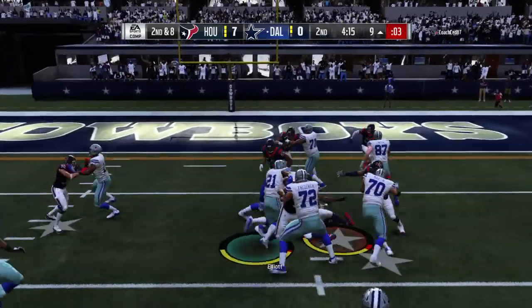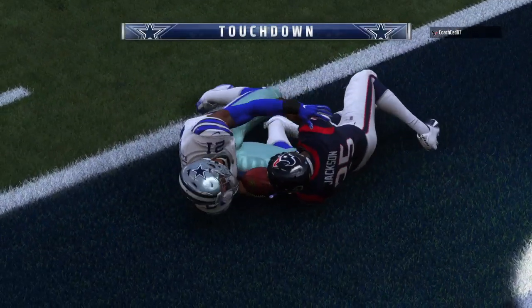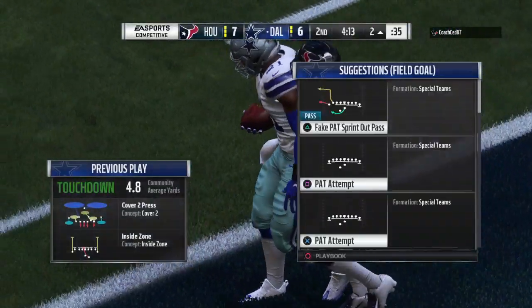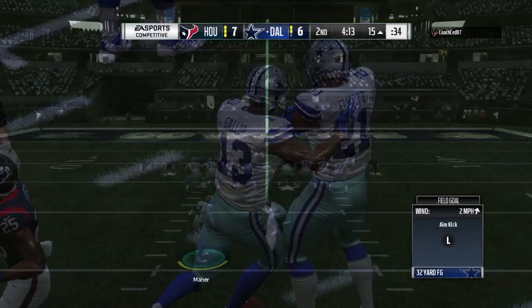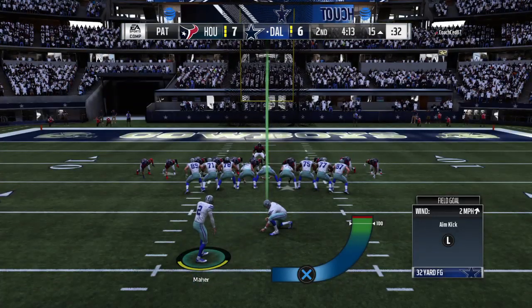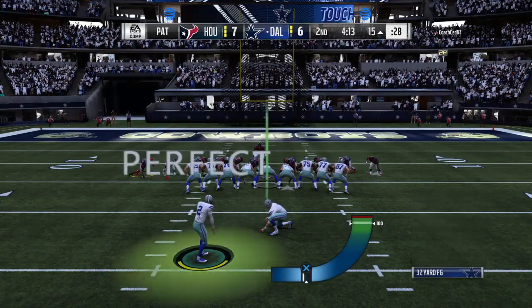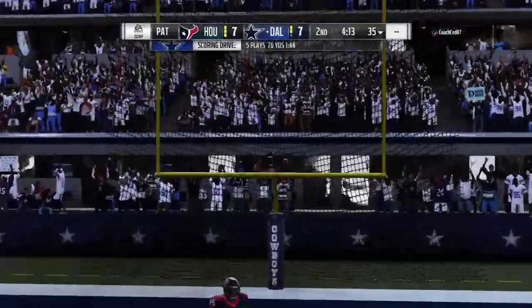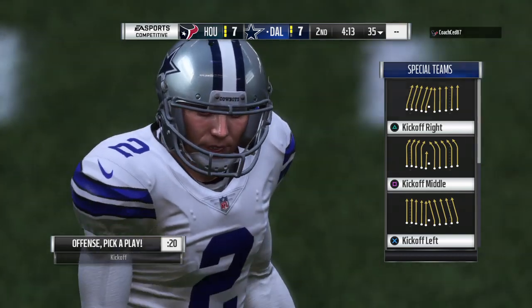They'll run it now out of the gun. And he'll take it into the end zone for a Cowboy touchdown. Ezekiel Elliott, a 9-yard touchdown run. And the Cowboys are an extra point away from tying the football game. Extra point splits the uprights, and we are tied at 7.